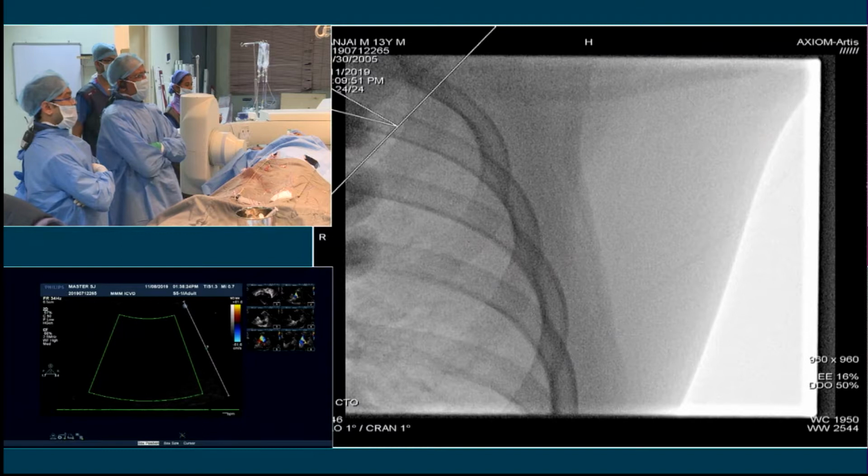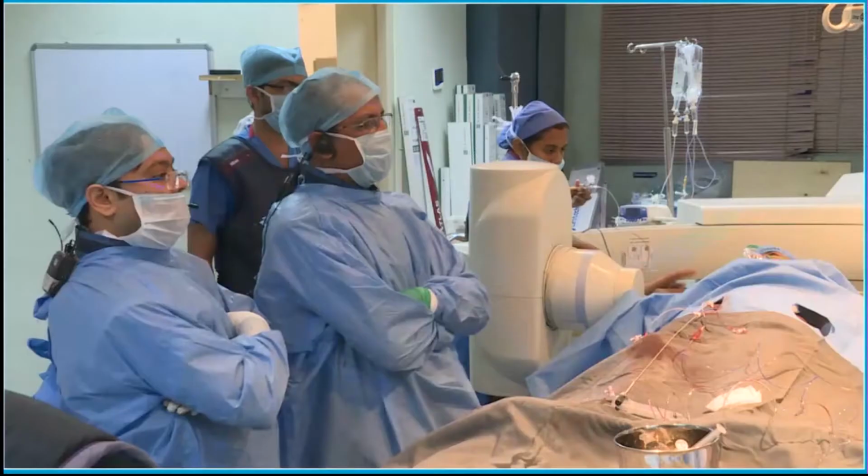But where is the PA side? If you take a bigger size PDA device, the PDA end will not accommodate it.